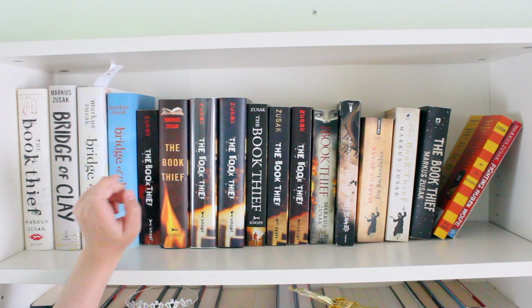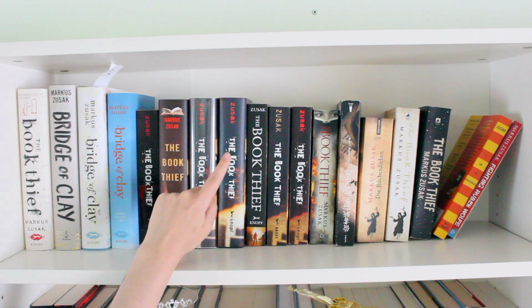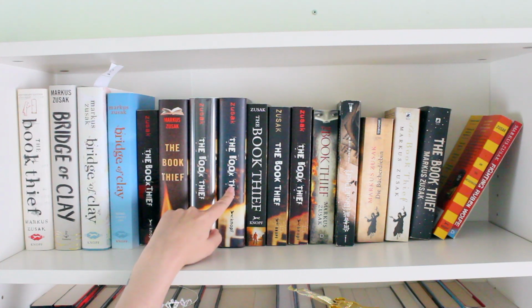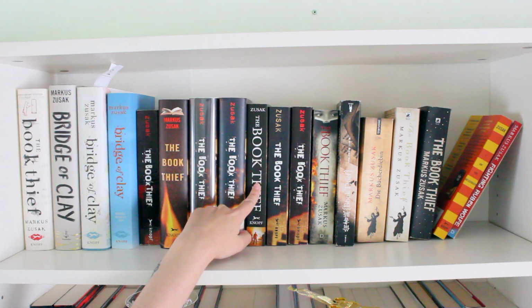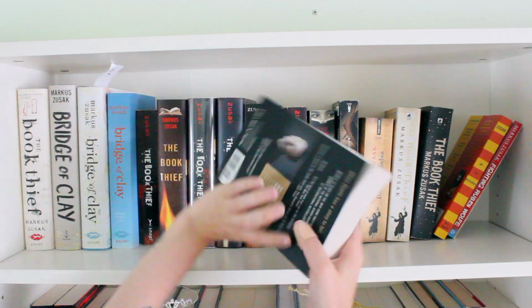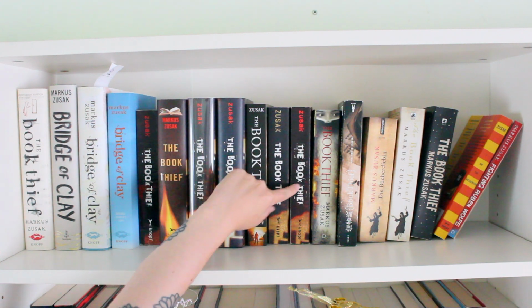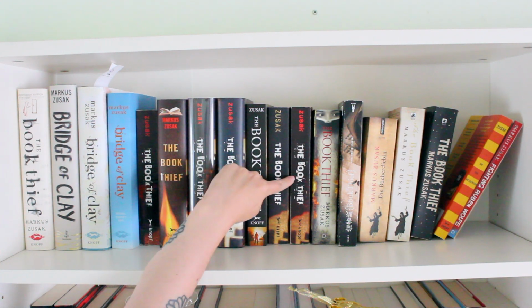This is just another edition of The Book Thief. These are both first editions. This one is actually first edition, first printing of The Book Thief. This one is the movie cover. This one is also the paperback anniversary edition of The Book Thief. And then the one right next to it, this is the first copy I ever bought of The Book Thief. So this one's probably one of the most special to me.